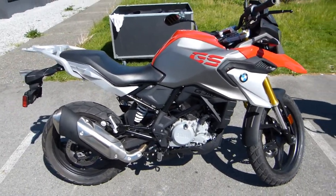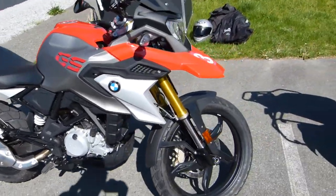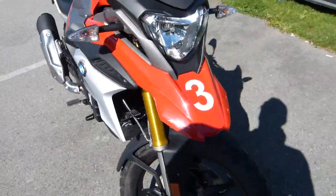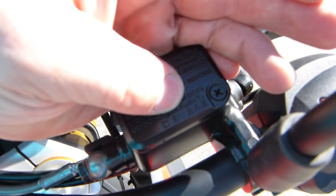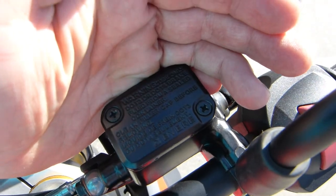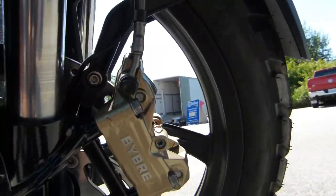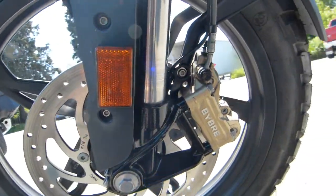The motorcycle otherwise comes with, let's see, a single-sided disc brake. The disc brake is not Brembo. You can see it here. It's Bybre. If that shot is not too good, then here is this one. So that's the branding on it. Steel braided lines. It's nice.